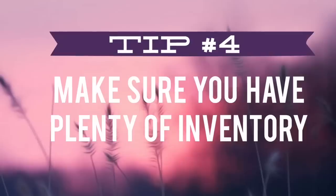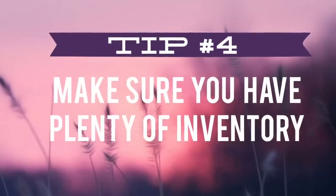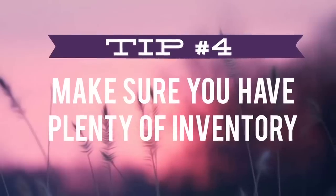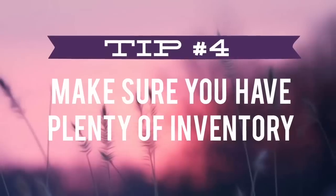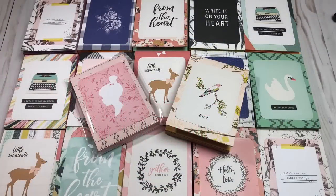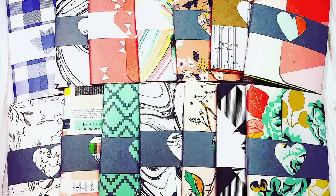Okay, so for tip number 4, this kind of goes with the last one. Just make sure you have plenty of inventory, because I will be one to tell you, from a shopper's point of view and a vendor point of view, the more products you have, the more inviting your booth will be.